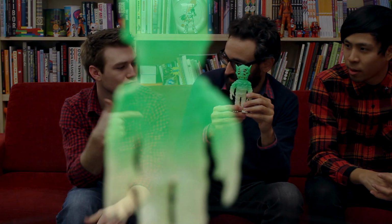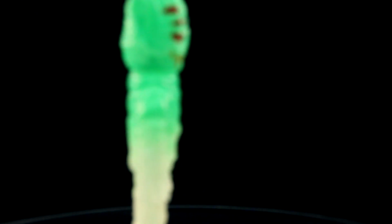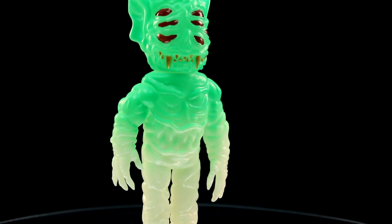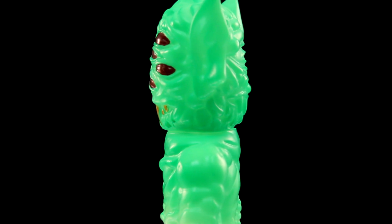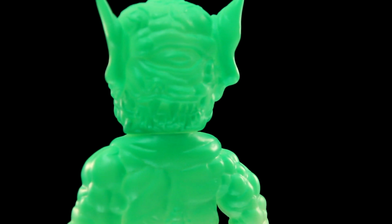So that's old gross toys. We got a new gross toy. We got the Slime Bat. Not only do we have Slime Bat, we have the creator of Slime Bat in the studio. What? He just came in. Come on over. Michael Skating, come on. Look at this.